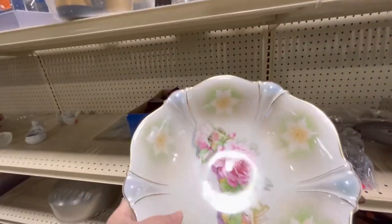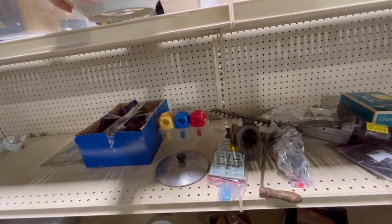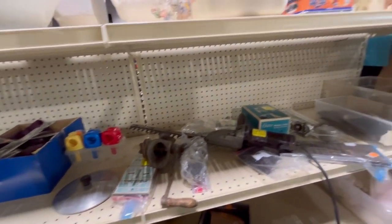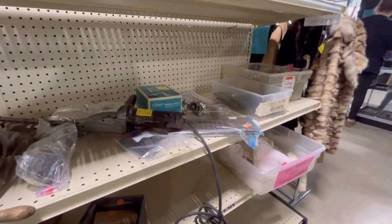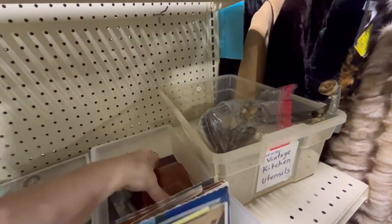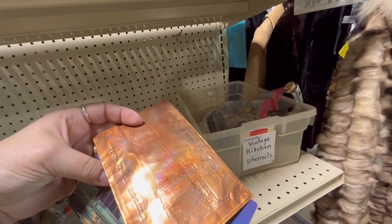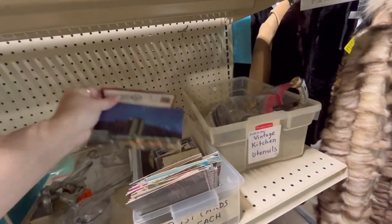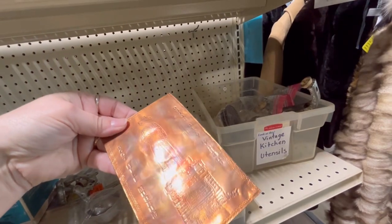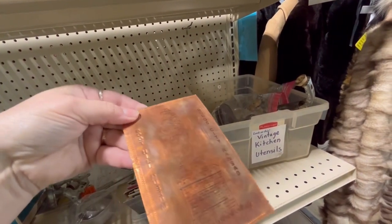Oh, here's a pretty bow. Oh, that's really nice. It's $4. Postcards. What is this? Is that Kansas? That's an interesting postcard.